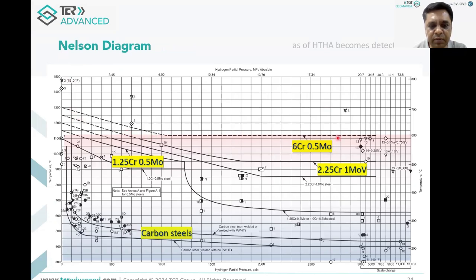This again I am showing is 6 chrome half moly, 2 chrome, 1 chrome, and carbon steels. The curve for carbon half moly was somewhere over here, and that has been removed. Now, from this curve, we have to understand on the y-axis, both sides, the left side is in degrees Fahrenheit, the right hand side is in degrees centigrade or Celsius. The bottom of the x-axis is partial pressure in PSI, and the top is in megapascal.